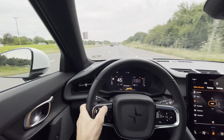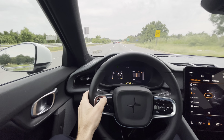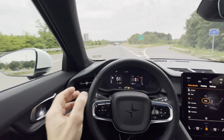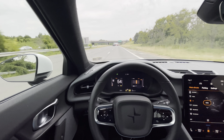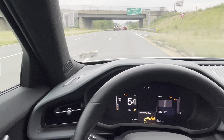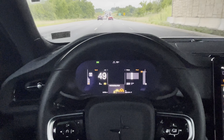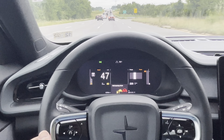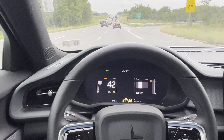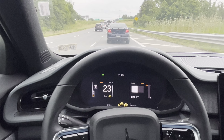Let me bump it up. Only by 5 mile/hour increments does it bump up. Good job of anticipating the braking. Whoa, we are really hitting the brakes.